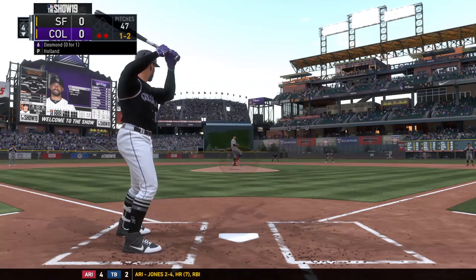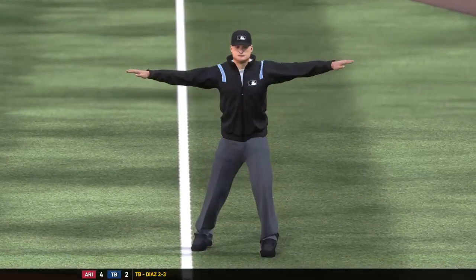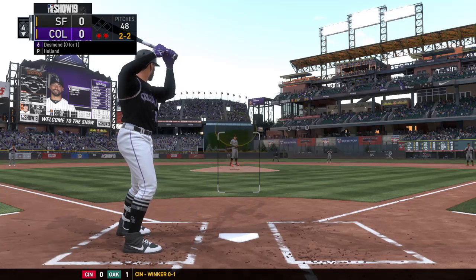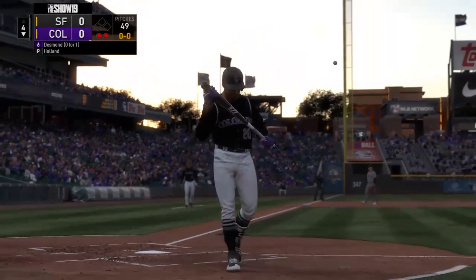The 1-2. Tried to hold up there. Appeal down to first and no swing. It's ball 2. And just a masterful job of pitching here as he strikes out the side in order.